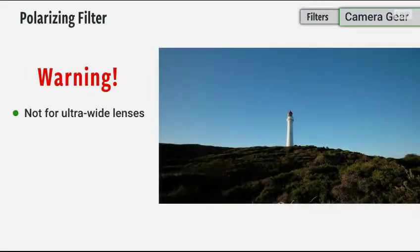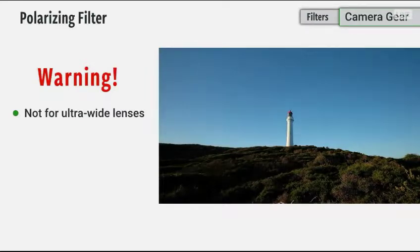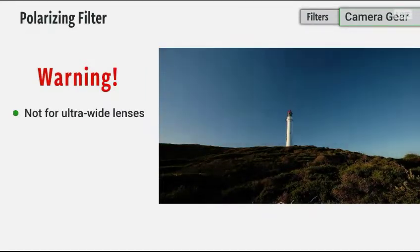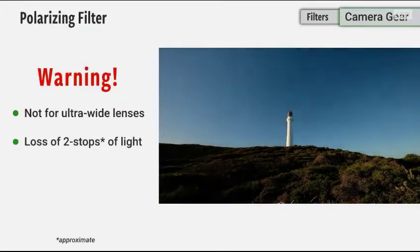There is a bit of a warning, though, with this, and it's not for ultra-wide lenses. This is an ultra lens, and you can see that when I polarize, it only polarizes the middle portion of the scene. So it just doesn't work well on lenses wider than about 24 millimeters for full-frame gear. It also loses about 2 stops of light, so it's not the best for indoor photography.